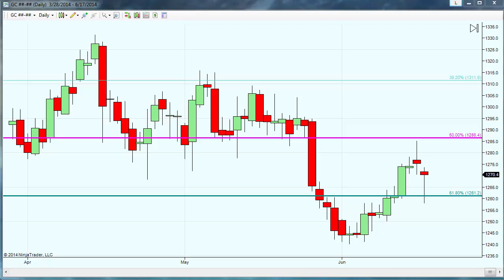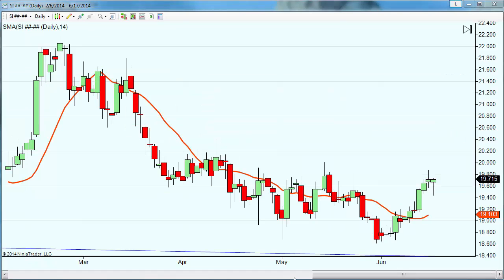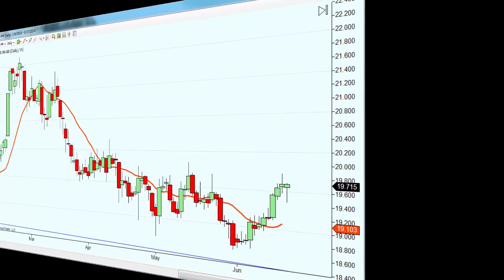Mixed bag in the precious metals markets, with gold trading slightly lower on the day, silver, platinum, and palladium slightly higher. First to gold. Current print puts it off about $1.40 on the day. Print is $12.70 and change. Our low has been $12.58. Our high has been $12.73. Silver currently trading up about a nickel on the day. Current print $19.71. It's had a low of $19.38 and a high of $19.84.